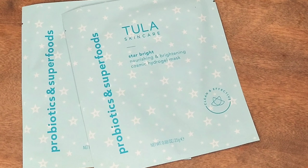Okay, so this box's theme is Stellar. So I guess it's like a space type theme. It's really calling for it, but they tried, I guess. We'll start out the space theme here with the Tula skincare mask. This is the Star Bright Nourishing Brighten Cosmic Hydrogel Mask.